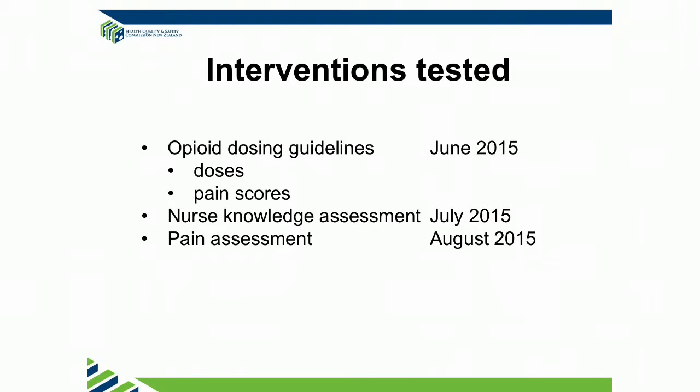So far, for the interventions we've tested, our main thing was that our acute pain team had developed a set of dosing guidelines to help, in particular our junior staff, to know what is an appropriate dose of an opioid to start with. We had found that a lot of the juniors were dependent on staff around them to give them a guide of what to use. Our observation was that they were using high IV doses and low oral doses. So we rolled out some dosing guidelines, and we were looking at doses and pain scores in relation to that.